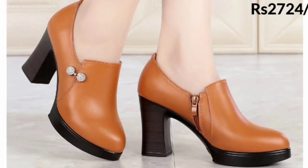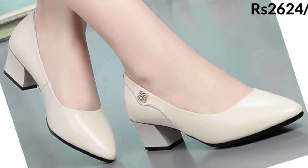So guys, let's have a look and let us know in the comment section which footwear you like the most from this collection, because all of these are pretty good.